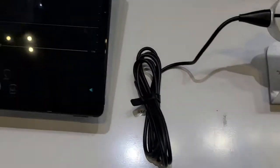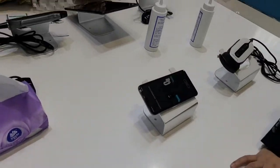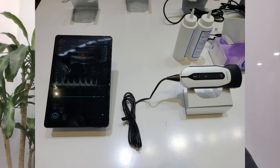Many local companies presented their portable ultrasound transducers that can be directly connected to your device, whether it is a mobile phone or your PC. So I think it's a trend in China, as many companies have just registered their devices with NMPA in China.